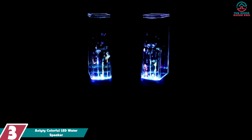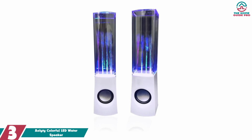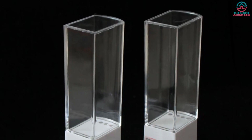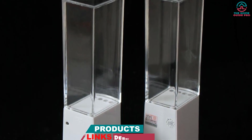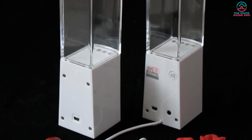If you are looking for a wired dancing water speaker set, the Owlet GAL3040W colorful LED water speaker with dancing fountain light show sound can be a good choice. The speaker's volume activates the water fountain jets, and the amazing LED display makes a spectacular visual impact. These amplifier speakers produce a high-resolution sound and deep bass, allowing you to hear every nuance of your favorite music.